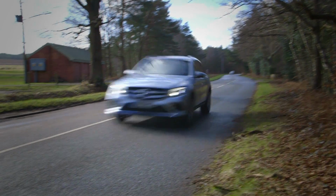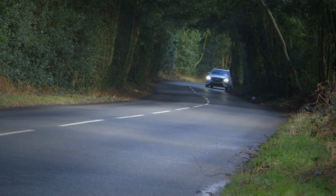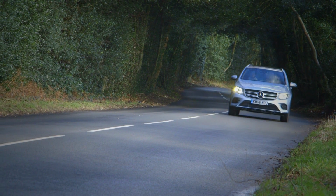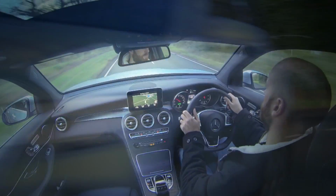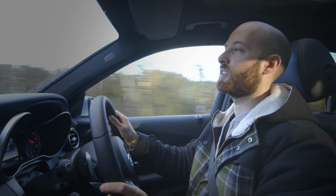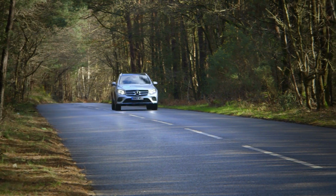The upshot of that though is very tidy handling. You can really hustle this thing down the road, and when you do so there's plenty of cornering grip and the body stays nicely tied down. Having said that, if you are looking for a more engaging, sporty SUV, then this isn't probably the one we'd recommend, as the BMW X3 certainly feels that bit more precise and is a little bit more fun to drive.